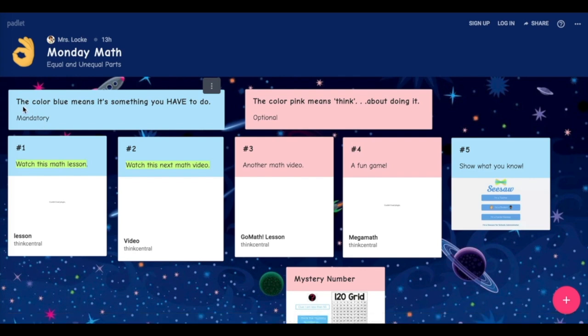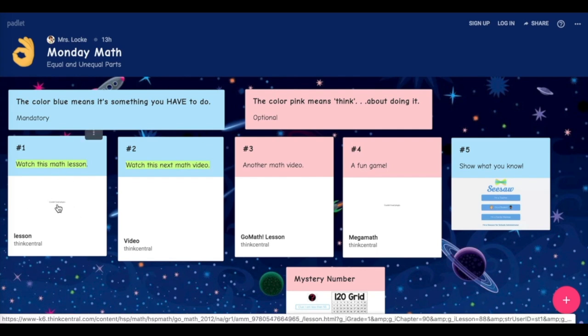Very important. The color blue means it's something you have to do. Mandatory. The color pink means think about doing it. Optional. So, number 1, watch this math lesson. I'm going to click on it.